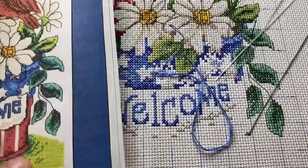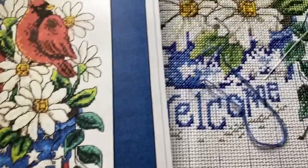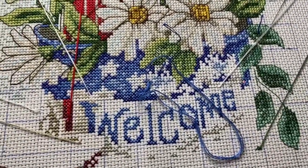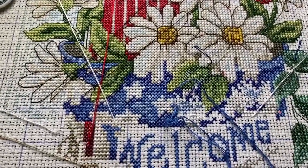So tomorrow, that's what I'm gonna do. This is only one blue color that I'm missing all right here. All right there, it's all the same blue color. So I pretty much just have to fill in the blank. Once I'm done with that, my plan for tomorrow is, oops, sorry, I had to put the paper down, to work on some of the back stitching.